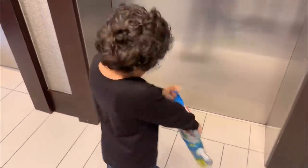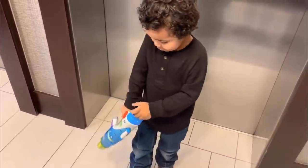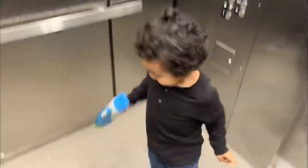So we're waiting for our elevator. Get your ball. Okay, let's go in. I said two. It's working. There we go. Okay, so we're gonna go back into our room and play with it some more.